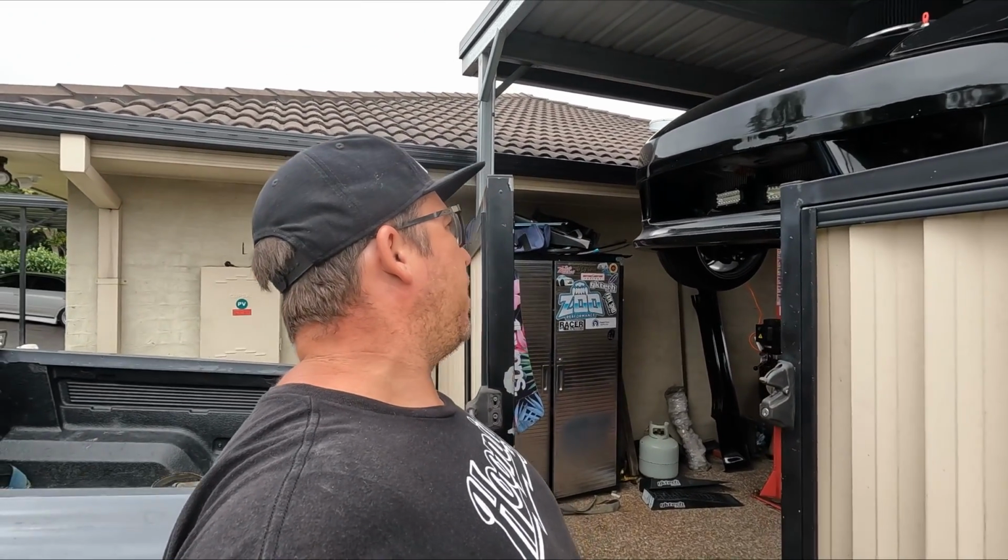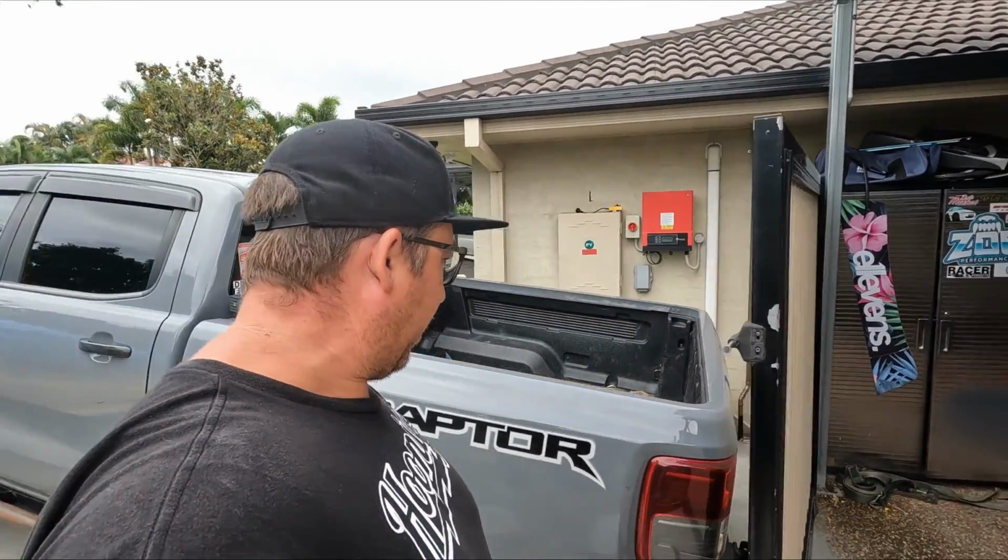So we'll go ahead and try and get this done. I parked the Raptor way too close, so I can't even open my doors, but I'll get it all sorted out and get this thing down and see how it's going to fit up. I'll do that first because it's the easy job.